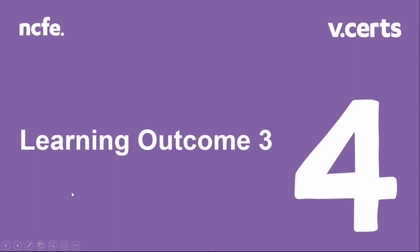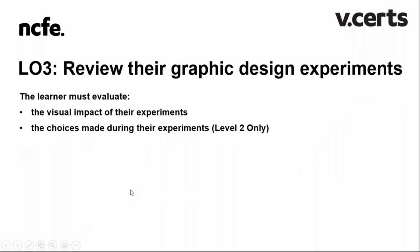Okay, so I'll move on to learning outcome 3. So learning outcome 3 is all about reviewing the experimentation work that the learners have undertaken in learning outcome 2. And there's also some difference between level 1 and level 2 here. So it's quite different to the other learning outcomes with regard to the actual review. So for level 2, we can see learners are required to evaluate. I think I might just need to click on the next slide.